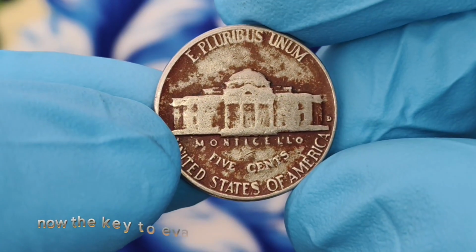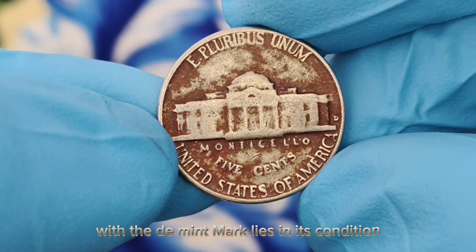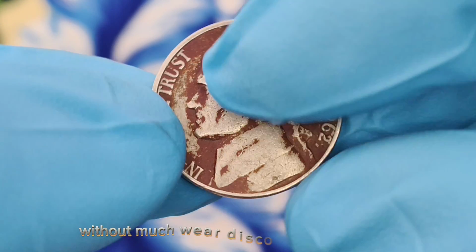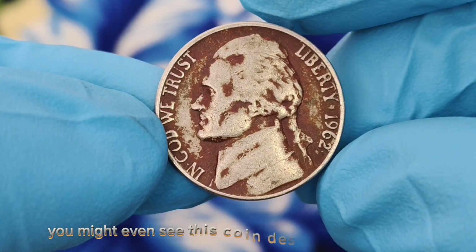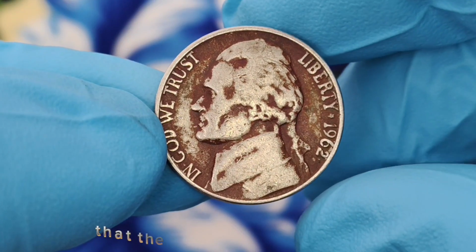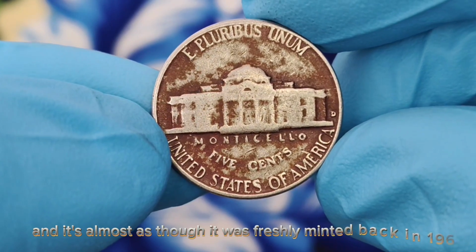Now, the key to evaluating the value of the 1962 Jefferson nickel with the D mint mark lies in its condition. A coin in red color condition means that it has been well preserved, without much wear, discoloration, or tarnishing. You might even see this coin described as uncirculated in certain listings. These terms are used to indicate that the coin has retained its original luster, and it's almost as though it was freshly minted back in 1962.